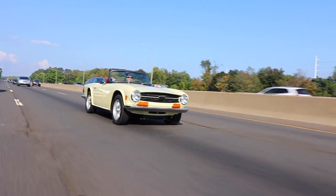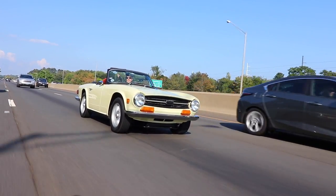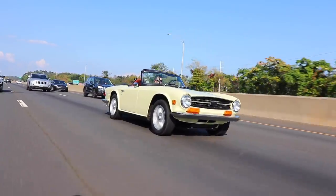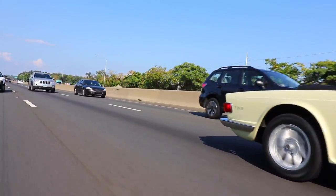And I think it's a car that's going to become more and more collectible as the years go on, because they're pretty solid mechanically. They're a lot of fun to drive, and I just think they're beautiful. Anyway, let's head back to my place and we'll have a closer look around this little beauty.